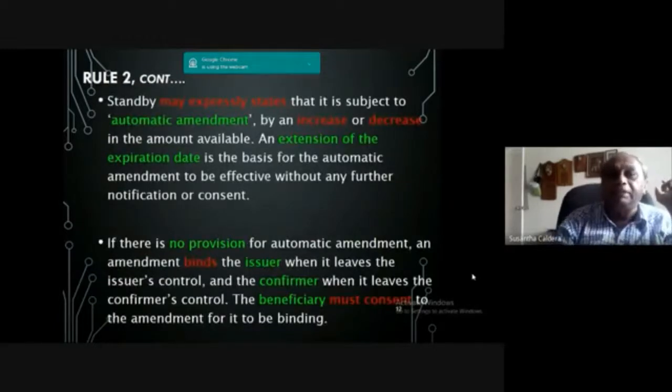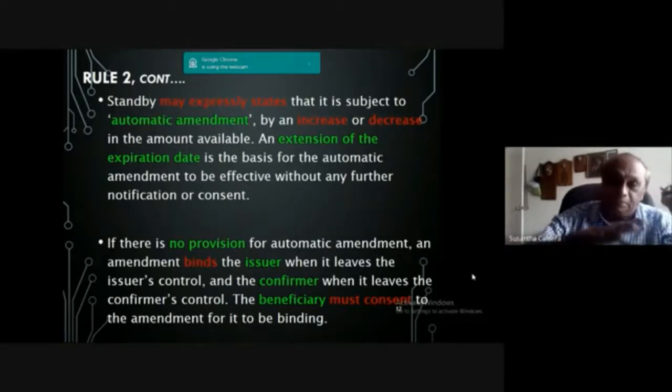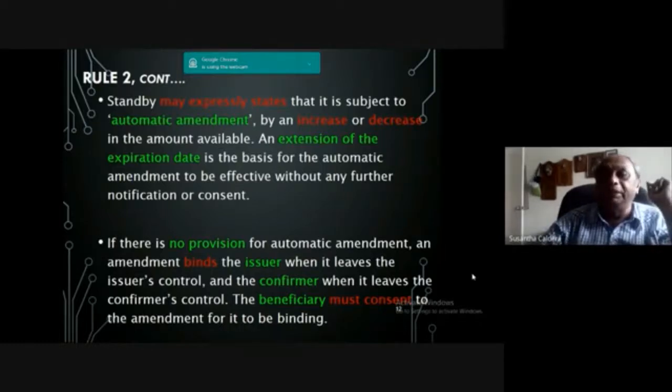A standby may expressly state that it is subject to automatic amendment by an increase or decrease in the amount available, or an extension of the expiration date, as the basis for the automatic amendment to be effective without any further notification or consent. That means, subject to the expiry date, right? These automatic amendments can be accepted, right?